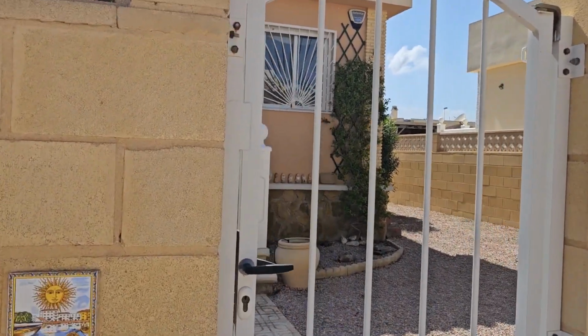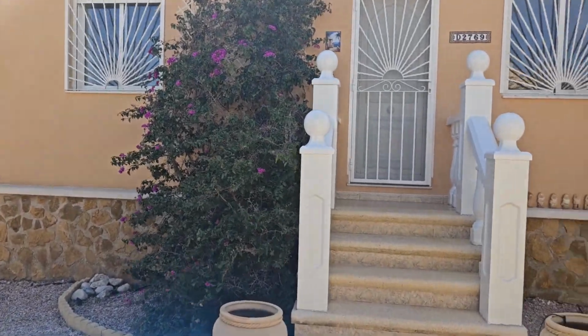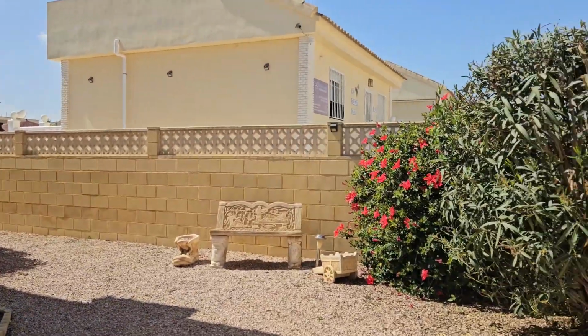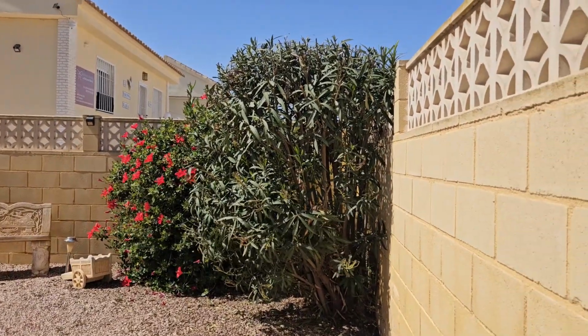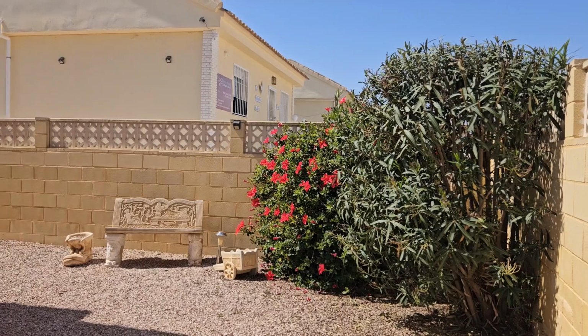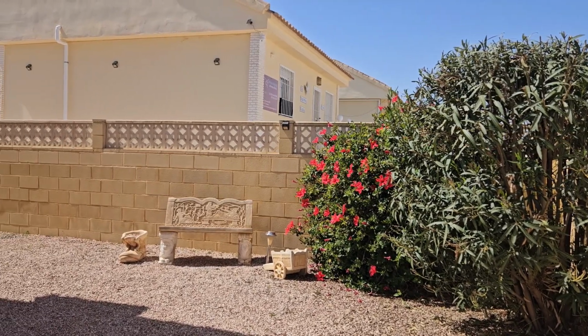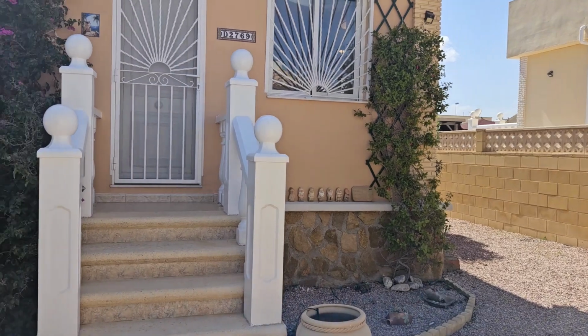Now, this garden itself has beautiful flowers and trees and shrubs. So they're well established in the garden. And the walls are raised for privacy, as you can see. Lovely areas to sit and maybe read a book, you know, and just enjoy the sunshine.